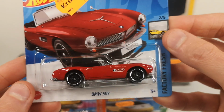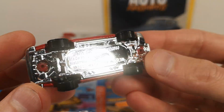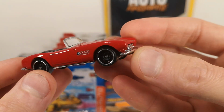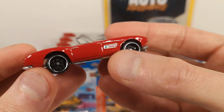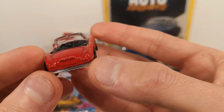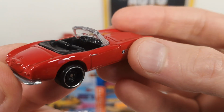The beautiful BMW 507 V8 convertible. Nice chrome shiny base, so mix for the bumpers and the grille in the front. BMW logo with some chrome on the hood or bonnet. Side vent with the logo again. Door handle. Interior is, well, nothing to write home about.